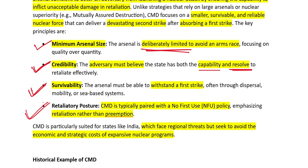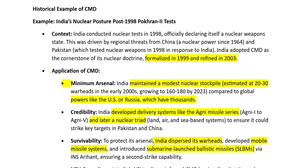We will put an unsustainable burden on any enemy who tries to attack us. So basically, credible minimum deterrence is a way of maintaining a minimum number of nuclear warheads, and we are sending a credible message that we have a minimum number, so there is no need to go for an arms race, and that we have the will to deploy them at the time of need. This psychological exercise creates deterrence. It sends a message to the adversary that it should avoid a nuclear attack. That is basically the function of nuclear weapons: to create deterrence.